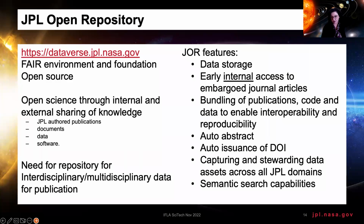It also does an auto issuance of DOIs, and we can capture data and store data from production to dissemination. It also has these wonderful search capabilities, both natural language searching, Boolean, you can search for it any way you want. So we're very, very excited about the JPL Open Repository. Next slide, please.